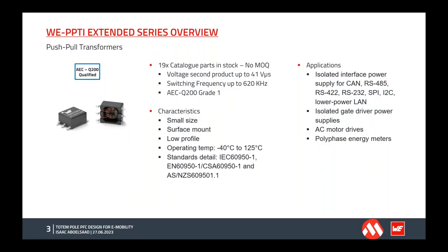So let's jump to the push-pull transformers, or the VEPPTI. You can see, the push-pull transformers are AEC-Q200 qualified, and we have 19 catalog standard parts. That means there is no minimum order quantity for these parts. One of the main advantages of these push-pull transformers is that they can reach a voltage-second product up to 41 volt microseconds with a switching frequency up to 620 kilohertz. These transformers are SMD transformers, come in small size and low profile, with a high operating temperature range, ranging from minus 40 to 125 degrees.